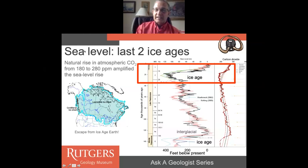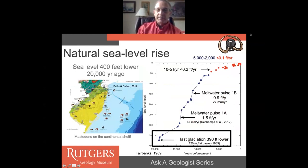On the right, we can see the carbon dioxide record. Most of these ice ages were paced by Milankovitch. The carbon dioxide plays a role by modulating and amplifying these major deglaciations. So the major deglaciation that we see over the past 20,000 years is shown by this record. This is again showing you 20,000 years ago, sea level was 120 meters below present.